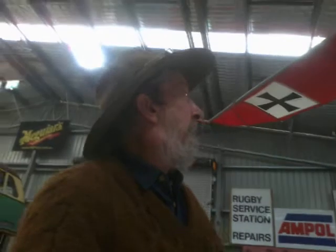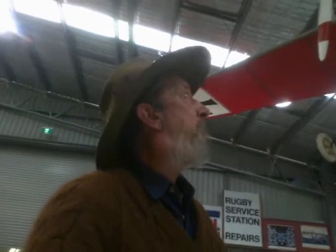And when they opened this place, he said, well, mate, I've got this really old primitive microlight, ultralight minimum aircraft thing. Would you like me to lend that to you and put it in your museum? And there it is. It's been there for 20 years now. I first made a pilgrimage to it in about 1995, something like that.